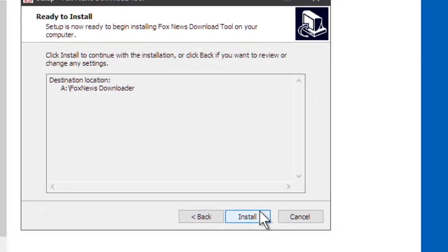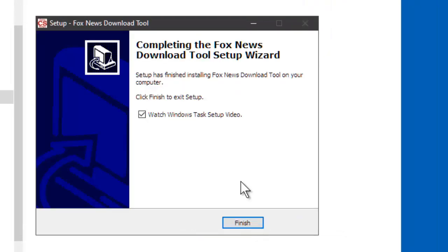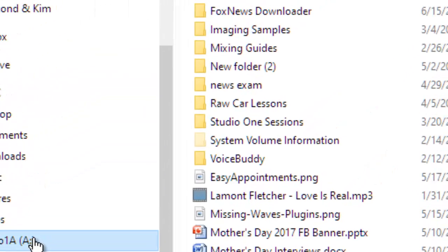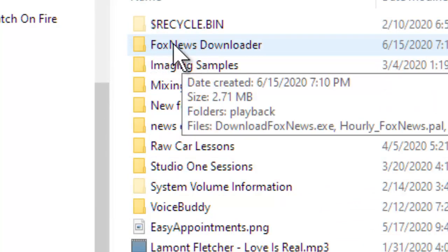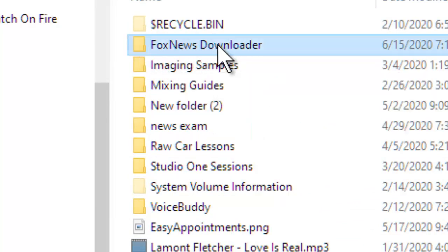Okay, and then you're just going to go through the install. Now, if you leave this checked, it's going to take you to the page where this video is located. And I'm going to hit finish. Now I'm going to go over to the A drive, and the same steps are for all of the news programs. And I'm going to look for the folder that it created. This is the Fox News downloader. So that's the folder.